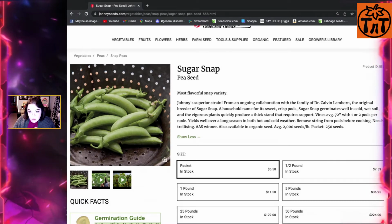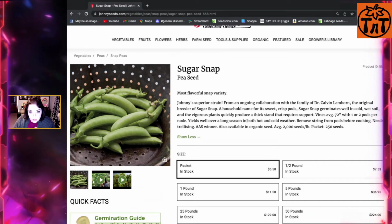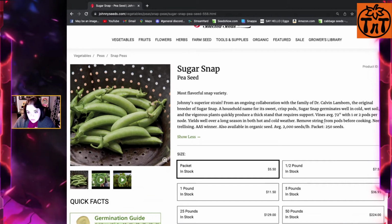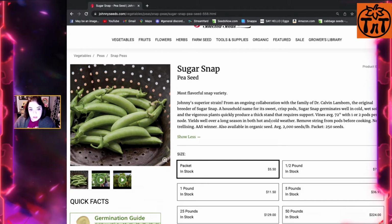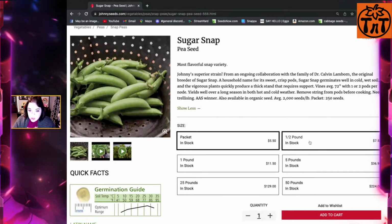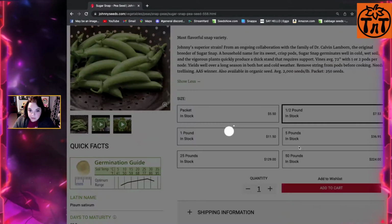Germinates well in cold, wet soil. Vigorous plant, quickly produces a thick stem that requires support. Vines average 72 inches with 1 or 2 pods. Okay, cool. So I'm going to get a half a pound this year. I'm just going to add that to the cart.